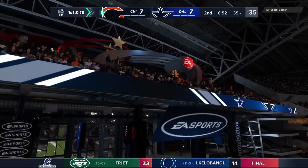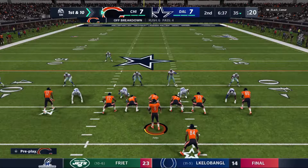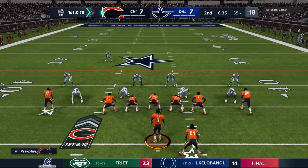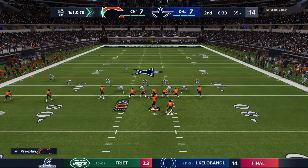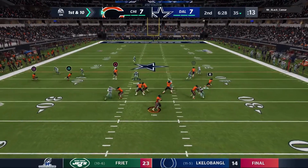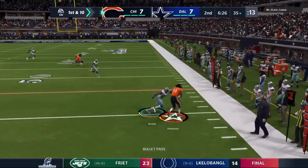But we always talk about good down and distance, allowing offenses to expand their playbook. Well, 2nd and 2, that means your playbook's wide open. You can run just about anything. But a lot of times, the play caller, he just looks down at his sheet, sees the short yardage runs, and goes to one of those.